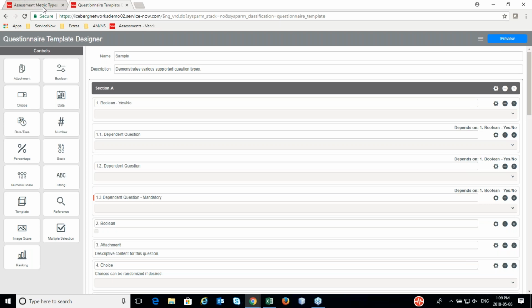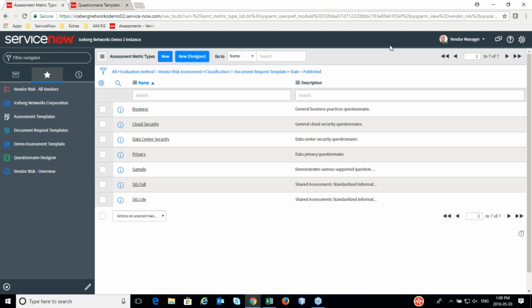Okay, another question is about, you mentioned integration with policy and controls. Looking to get a little bit more info about what that looks like.